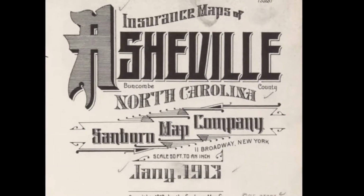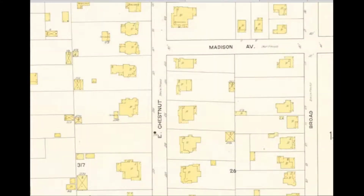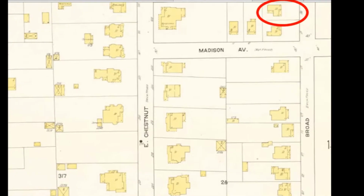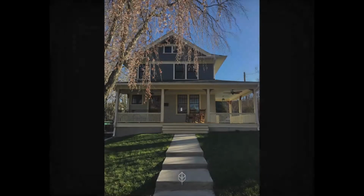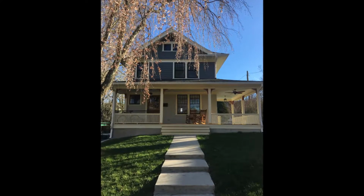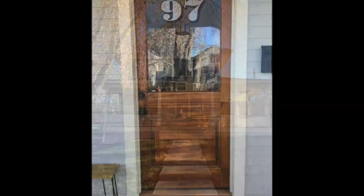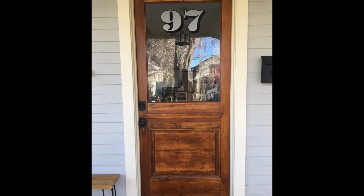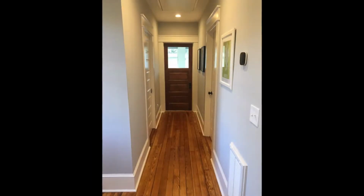Griffin Award, Rehabilitation, 97 Broad Street. 97 Broad Street was built in 1908 by C.C. Willis, the proprietor of the Asheville Fish Market. It is believed the home was built as a rental property, and Willis built his primary residence a few houses down the hill. The home can be described as a vernacular late Victorian, with modest architectural details, likely a result of the property being constructed for the rental market.